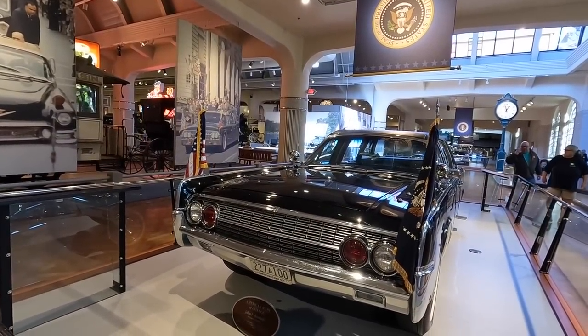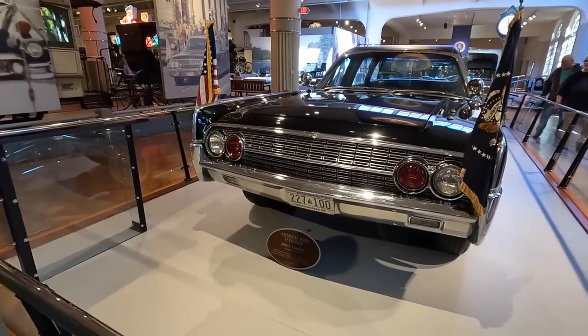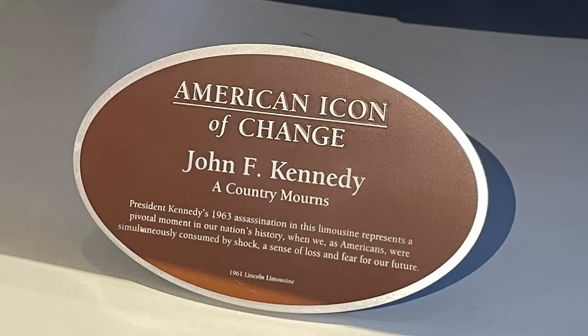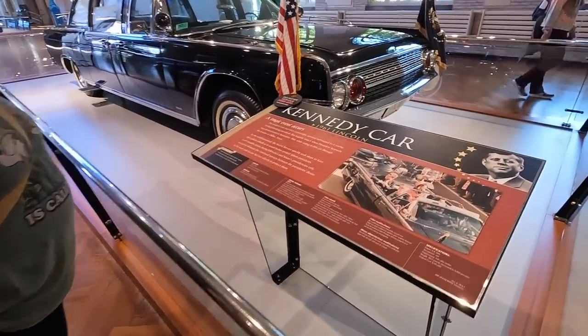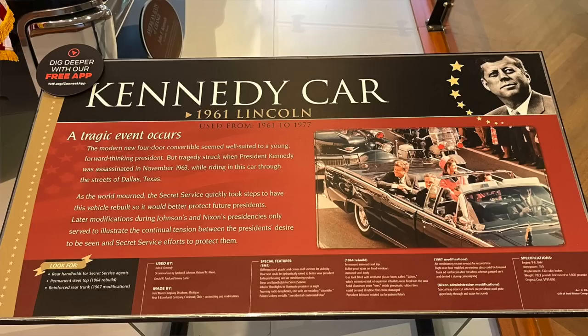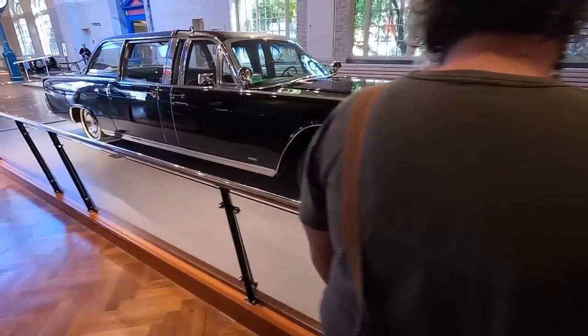This is it. This is the one? Mm-hmm. Yep. John F. Kennedy. Wow. That's crazy. Yep.